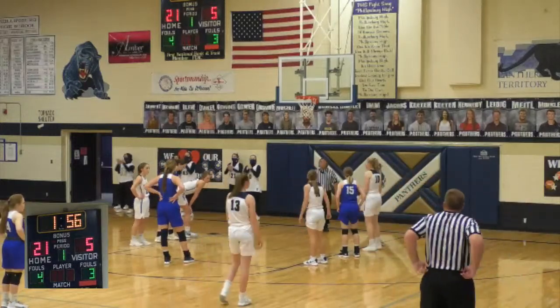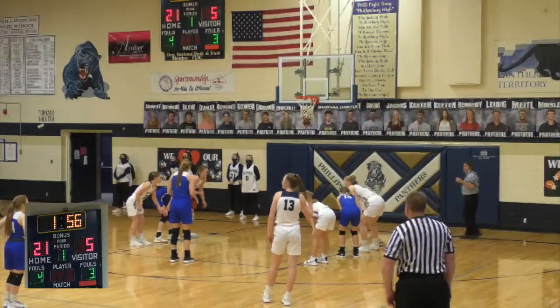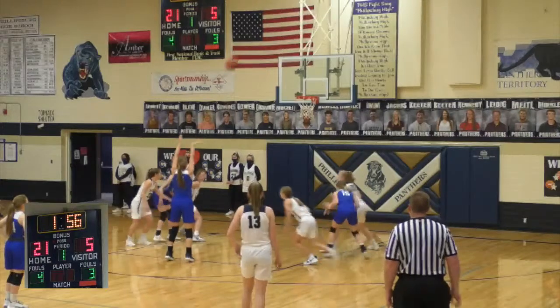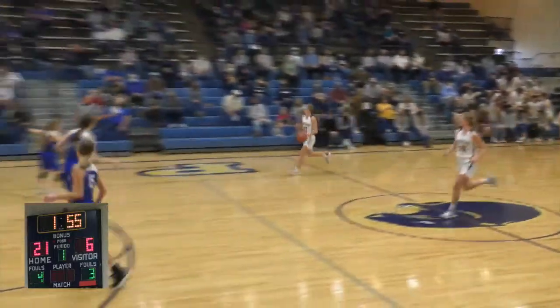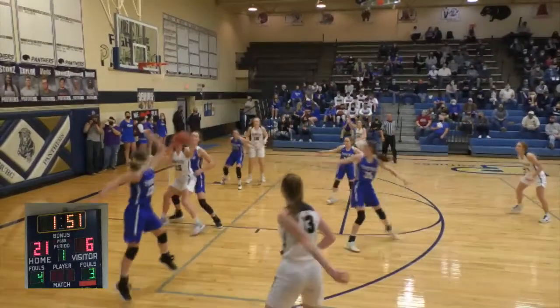Looking to make that six in for the Phillipsburg Lady Panthers, number 10, Meredith Jacobs. The second shot, up. It's good as well. Olivia Dix now with the six and only points for the Stockton Tigers.